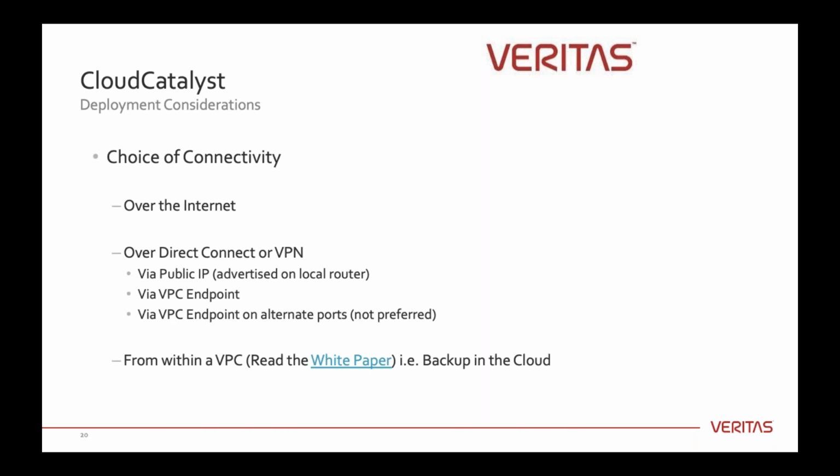But typically, we find that people want to connect over Direct Connect, especially if they're doing other things in their data center up to public cloud, or they're actually moving some workloads into a public cloud. They might, as an interim measure, use VPN, and if the security people insisted on it. But typically, it'd be something like Direct Connect or ExpressRoute to guarantee the bandwidth and allow other data to go up there. You can, on AWS Direct Connect, actually advertise the public IP on your local router using BGP. So moving from that over the internet connection to the direct connection can be quite simple. There's a couple of other options around using a VPC endpoint if you're using a VPN, and you can do some crazy things with alternate ports if really required.